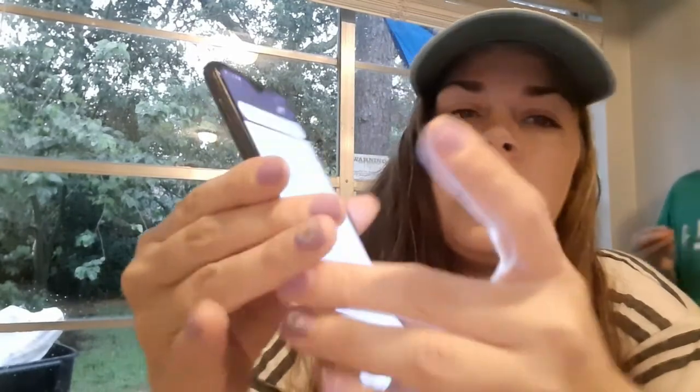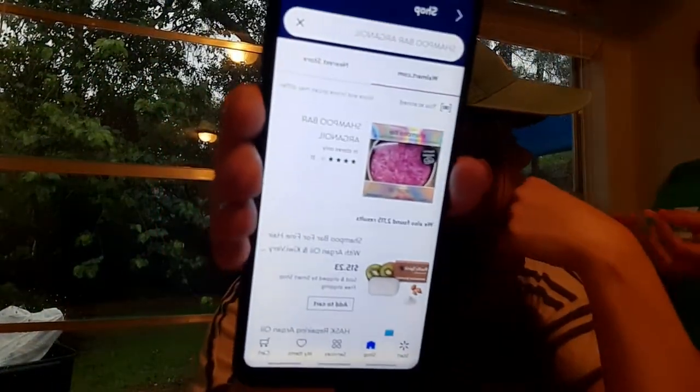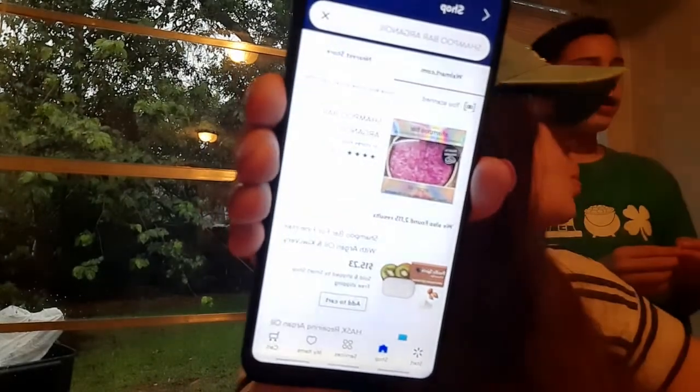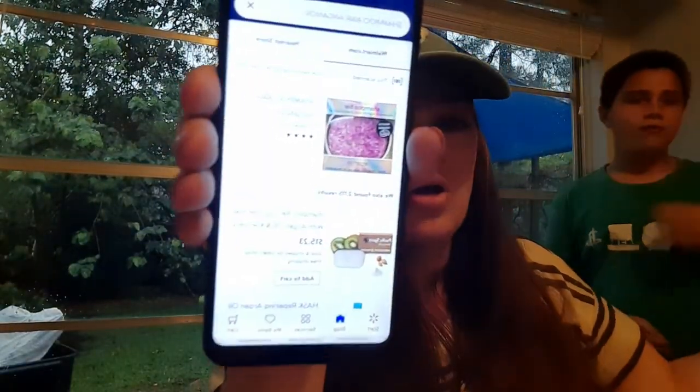Now here's the purple one. Let's double check the purple one. Let's just check it out, guys. Let's see. So I'm gonna scan the purple one. Okay, let it find it.